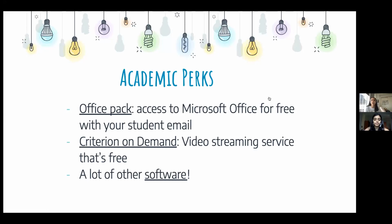And this is definitely very useful as a university student. I remember coming in my first year and my Microsoft Office was expiring and I didn't know what to do. And then I just logged into my email and I was like, oh, I have free access. So that's definitely something very useful.